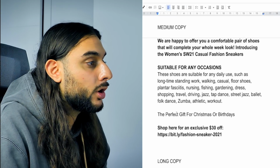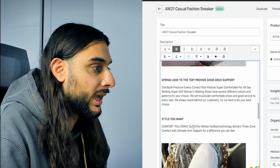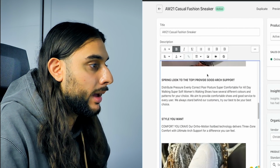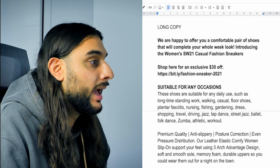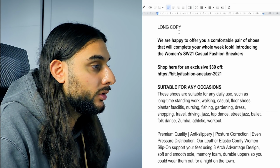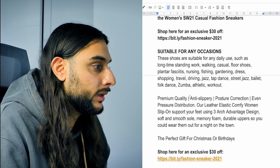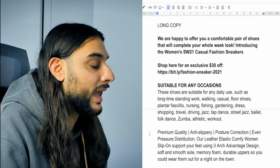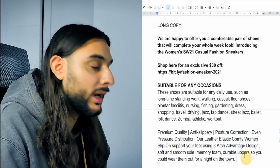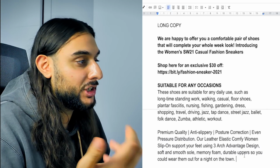And then for the medium copy, I repeat the exact start again, but this time I go back to the product page again, and I take another little bit out and I put it back into the copy, and then I'll copy and paste that last bit again. And then for the long copy, I do the exact same thing again, but this time I put on the end the same stuff again, and I only add an extra little bit out from my description. Now, you don't have to do it this way. I just find it quicker doing it this way, and it is more fluid.